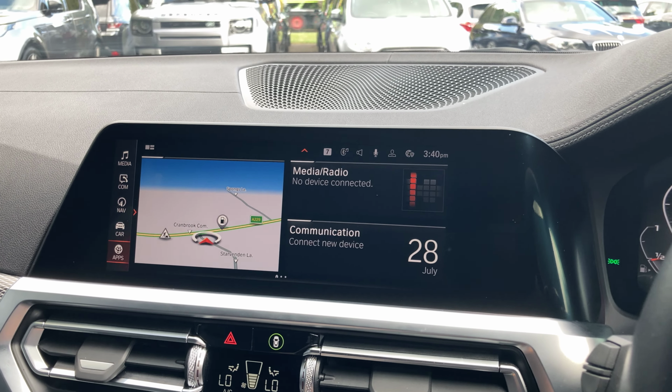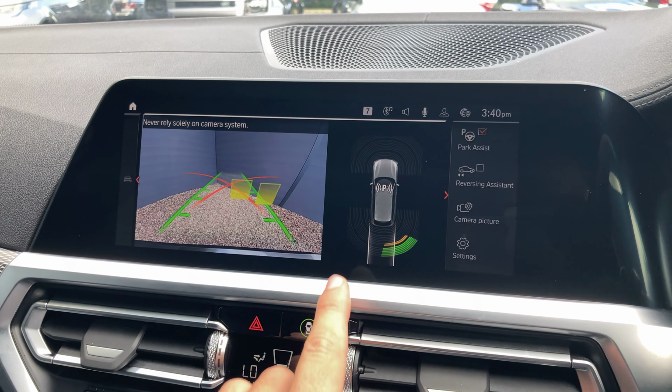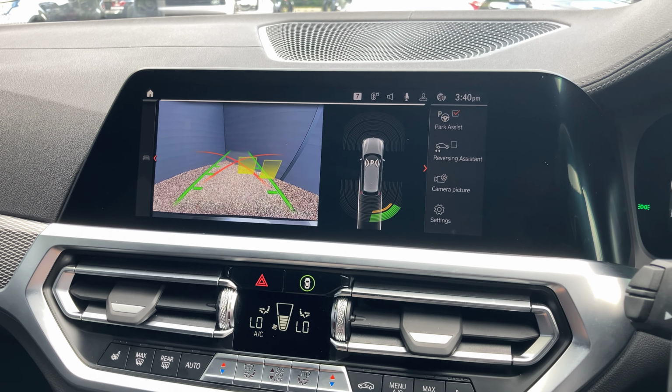If we put the car into reverse, we'll see our reversing camera. You can hear the parking sensors, front and rear sensors on this car, as well as your obstacle markings too. As we turn the wheel, we'll see the guidelines move. Of course, very handy for our bay or parallel parking. Let's put the car back into park.